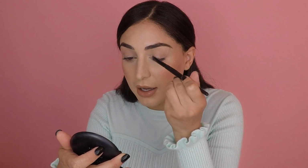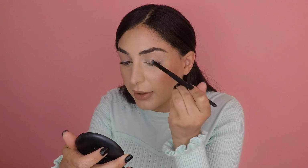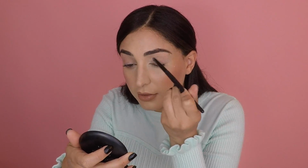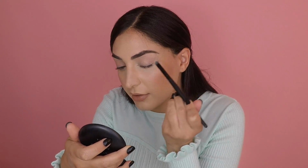So now I'm going to go ahead and apply the primer onto my eyelid. Now the primer, I like to take from my lash line all the way up underneath my eyebrow, but I'm going to start off at the inside corner of my eye and focus it more on the lash line, and then whatever is left over, I'll go ahead and take that just right up underneath the brow.